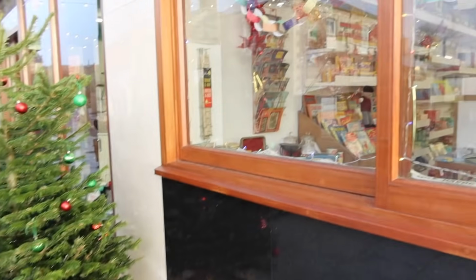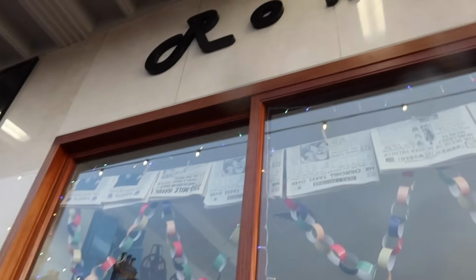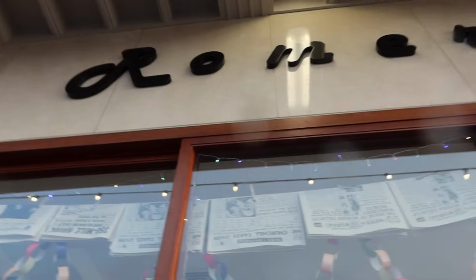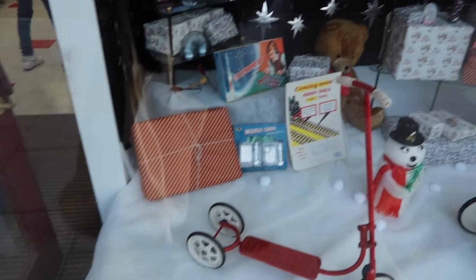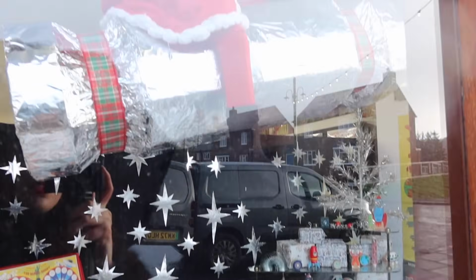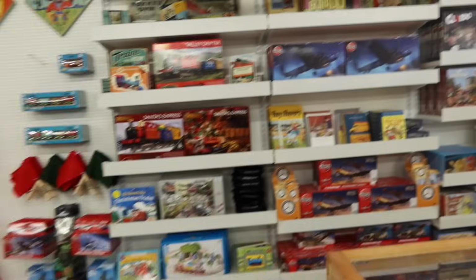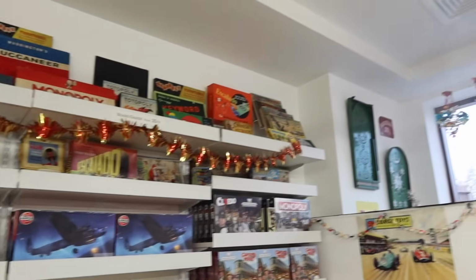First stop of the day was Roma Parish Toy Shop, with its fun windows festooned with paper chains, and of course Santa riding a foil rocket instead of a sleigh. Foil streamers hung around the shop with so many toys ready to be chosen and sent to Santa.